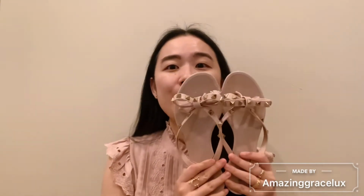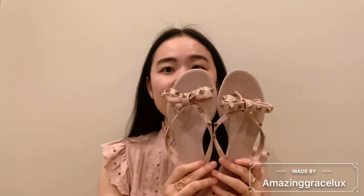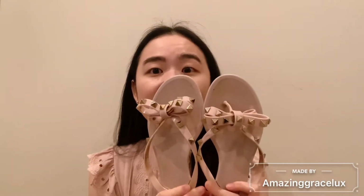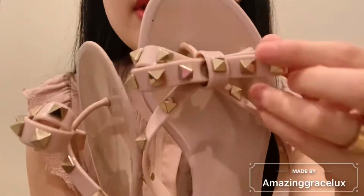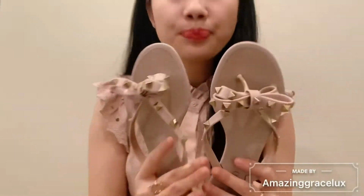It is my Rockstar Jelly slippers from Valentino. This is in the blush color. I've been loving it. This is kind of my go-to if I just want to go to the yoga class or go to the beach. I will use those ones. It's very comfortable and so cute. The Rockstar studs here really add another texture to these shoes.